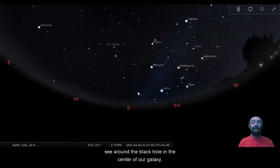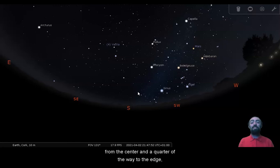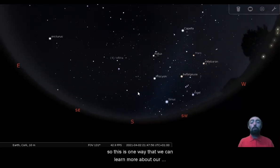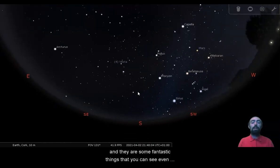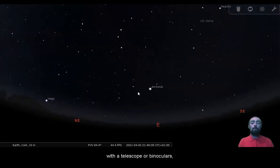This is before we had the ability to really see around the black hole in the center of our galaxy, but by using other methods, we have figured out that Harlow Shapley was pretty much spot on. We are just about 3/4 of the way out from the center and 1/4 of the way to the edge. So this is one way that we can learn more about our own place in our galaxy by studying these things in other locations. So those are the globular clusters, and there are some fantastic things that you can see even with a telescope or binoculars. So that is what we're going to do next.